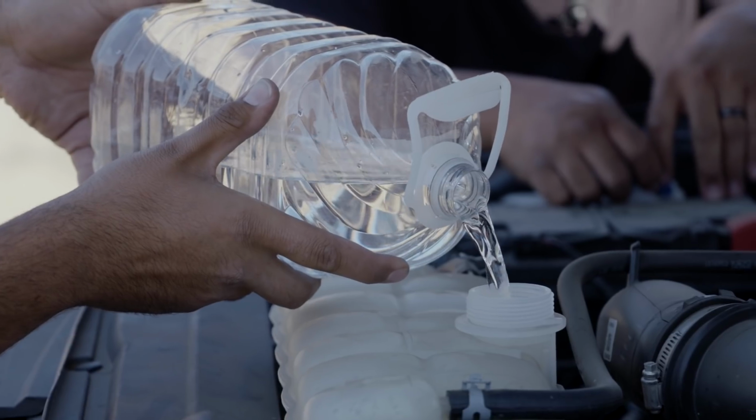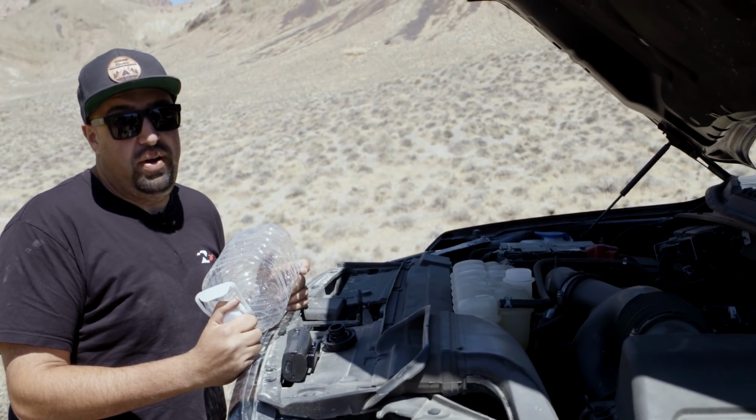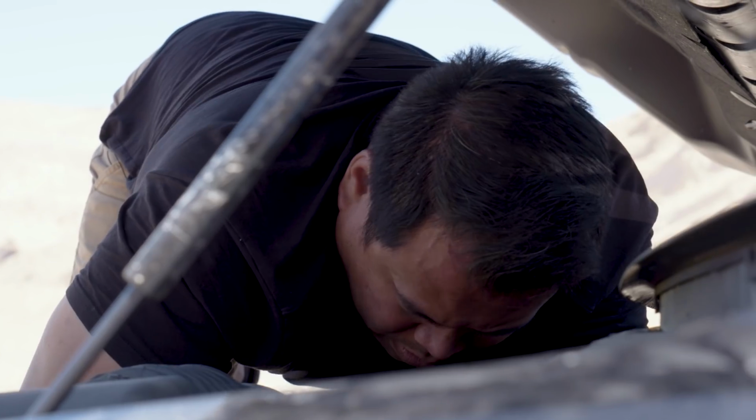I've seen beer being put into a radiator. I've seen people even urinating into a radiator to keep from overheating. So desperate times call for desperate measures. You do what you got to do.